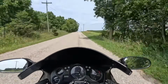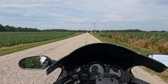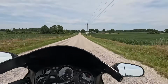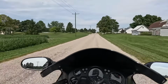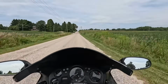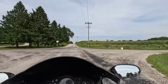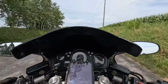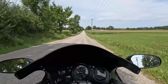Some reviewers have called these brakes borderline dangerous. I don't agree with that. Might not be up to MotoGP standards, but it's not what the bike was made for. I did take it last November, just a few months ago, down to our usual spot in the Smokies, because I just wanted to spend some time alone with it, get to know it, which I did. And once I got used to the brakes, I never thought about them again. Now, I wasn't riding nine-tenths, but spirited, watch there.